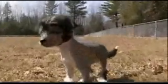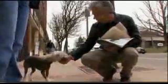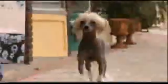The Chinese Crested makes everyone stop and take notice. You can't walk down the street with a Chinese Crested without having at least one person say, "Oh my gosh, what is that?" But did you know that the crest in their name refers to the plume of hair on the top of their heads?